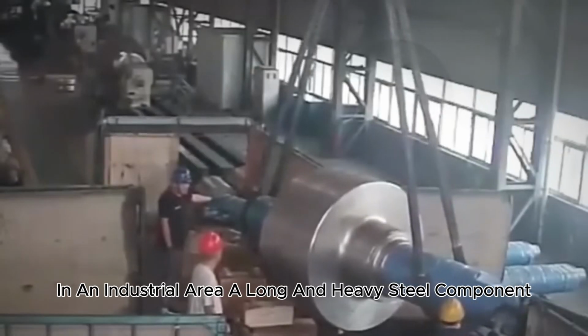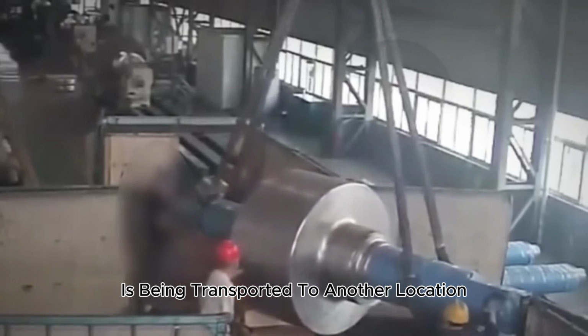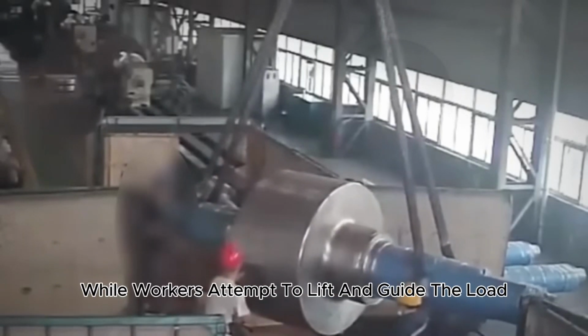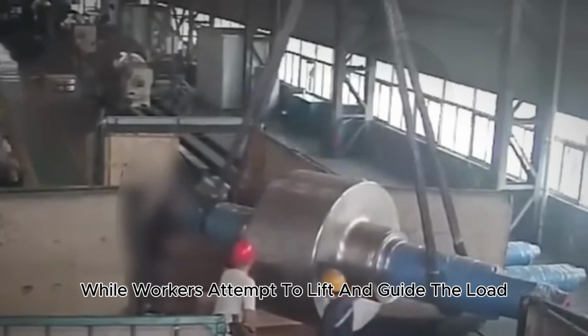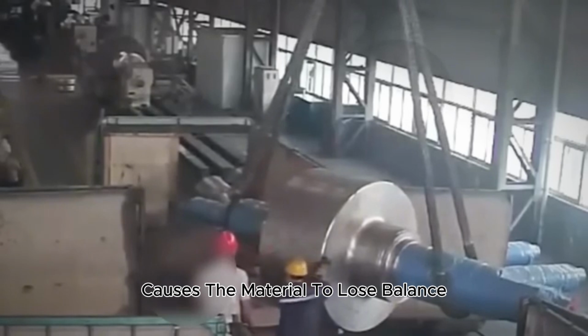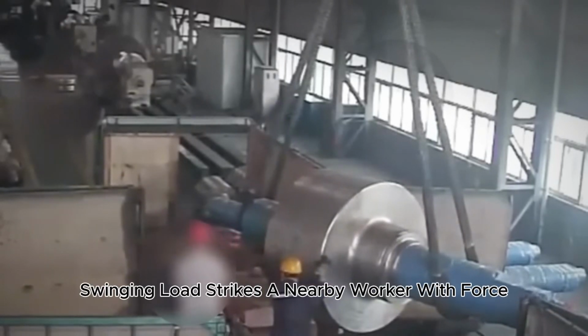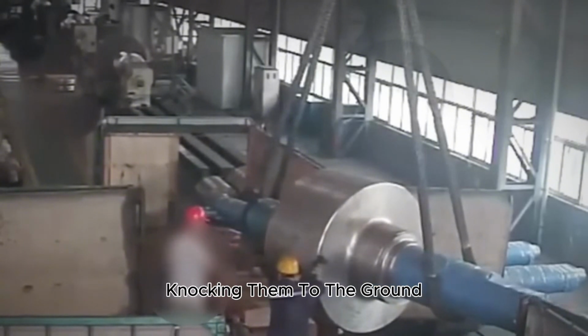In an industrial area, a long and heavy steel component is being transported to another location using a crane. While workers attempt to lift and guide the load, a problem with the rigging system or a sudden movement causes the material to lose balance. The uncontrolled swinging load strikes a nearby worker with force, knocking them to the ground.